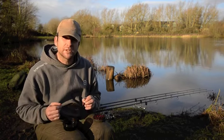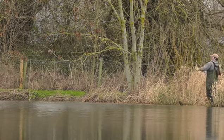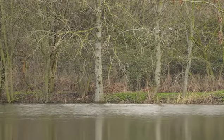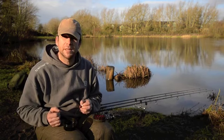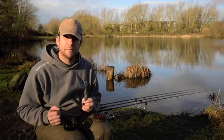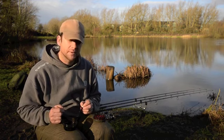Well, the weapon of choice, as always, is boilies for me. Very versatile with the cray problem in there. Anything smaller seems to get whittled away. And there are a few bream and some roach as well that go quite a good size. So 18mm to 15mm is pretty standard for myself.